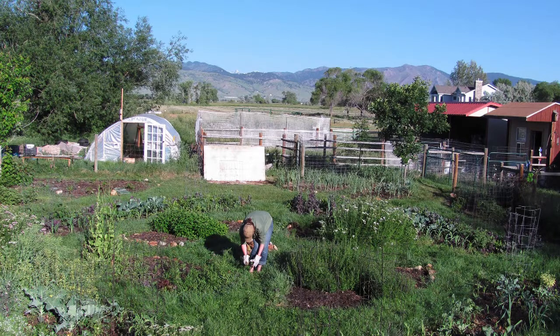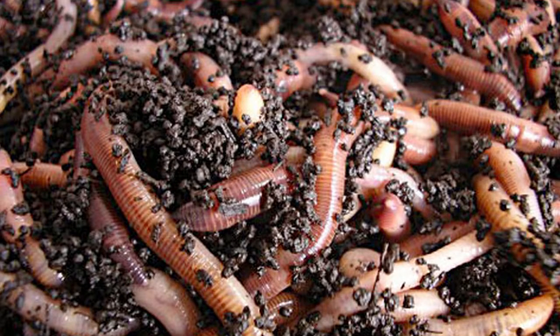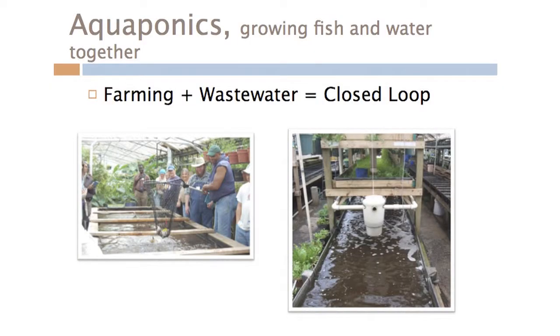When you do it right, you set it up as a worm bin. Worms are really important in agriculture. Just the burrowings of worms can provide 5 to 11 times more nitrogen, phosphorus, and potassium than the surrounding soils. Aquaponics is a new idea that permaculture has really embraced, and it is growing fish and plants in mutually beneficial relationships.